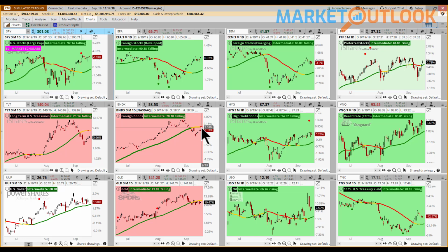And you could say a lot of the same things about long-term U.S. Treasuries, although right now that moving average is going between uptrending and downtrending. But nonetheless, the point is the bond market isn't quite as consistent of a trend as it was for much of the summer. However, real estate and REITs in particular have continued to do reasonably well.